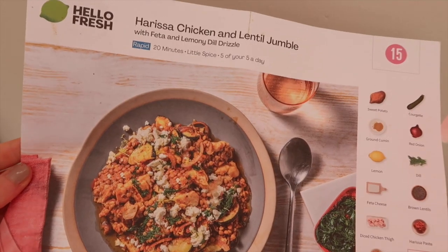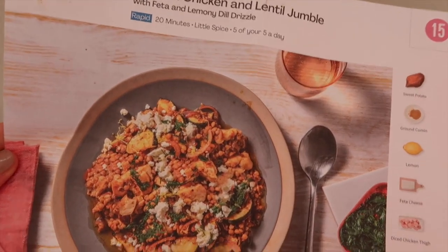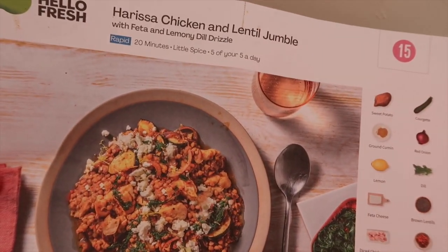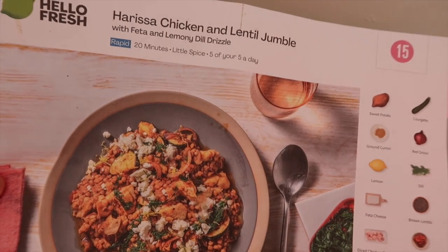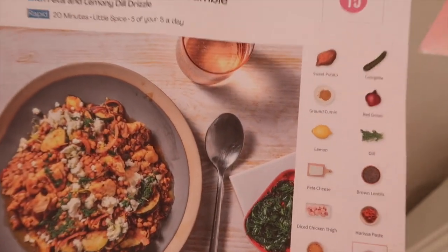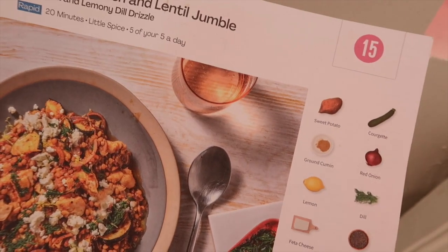So this is the HelloFresh meal that I'm going to make now for dinner. This looks so nice. I really am excited for this. It's the harissa chicken and lentil jumble with feta on top. So I've literally got loads of feta. I've got lemon to put in it. It gives you all the recipes, like the ingredients here, and then all the steps are on the back. So yeah, I'm really excited to make this. I'm just going to make this and then have this for dinner. So it's got 5 of your 5 a day in it as well.